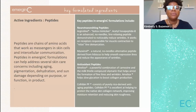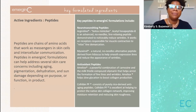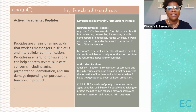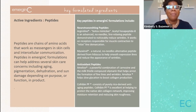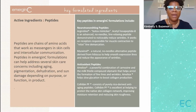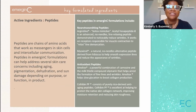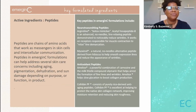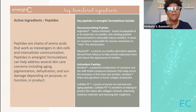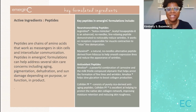Another great active ingredient that we have is peptides. We won't go into too much technical detail about what peptides are, because I know a lot of you on here are familiar with them. But just to recap, peptides are chains of amino acids that work as messengers in the skin and also in intercellular communication. So it really depends on the type of peptide and how you want it to communicate with the skin. With EmerginC, we've done such beautiful work with our production team of having different types of peptides depending on what we want to achieve in that product.